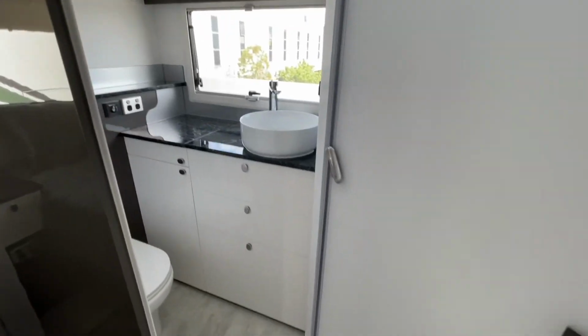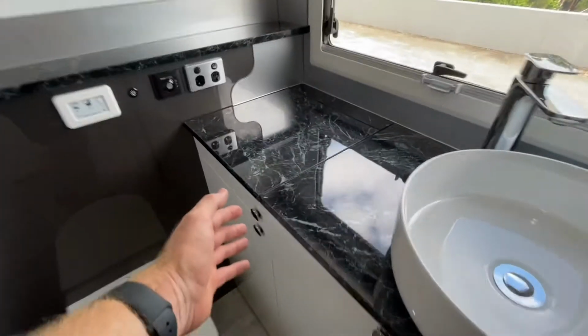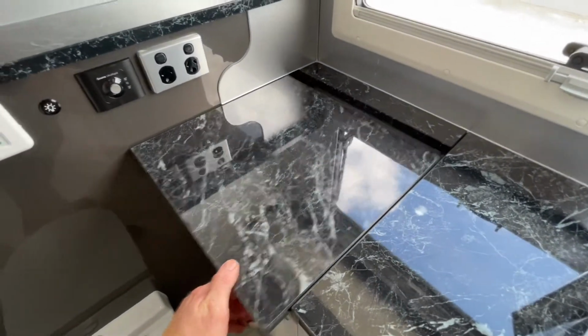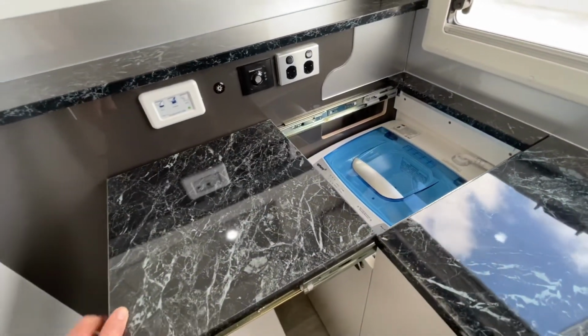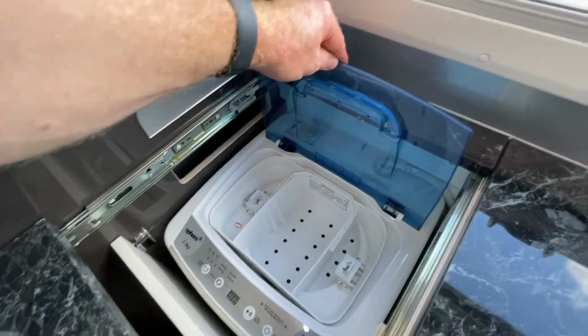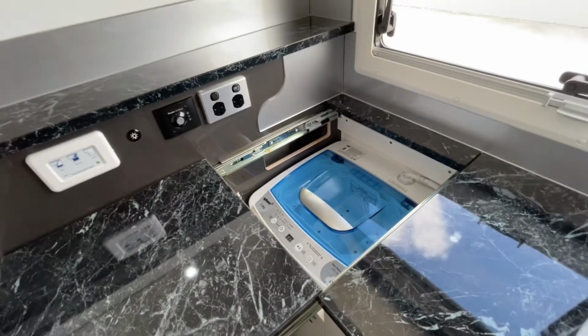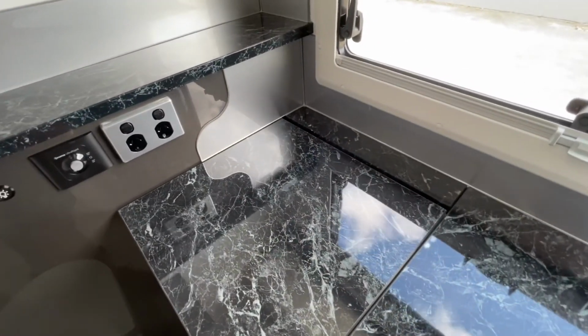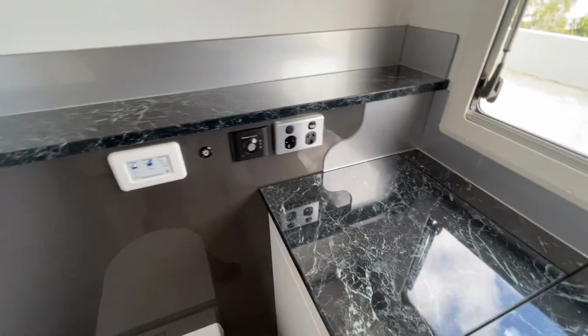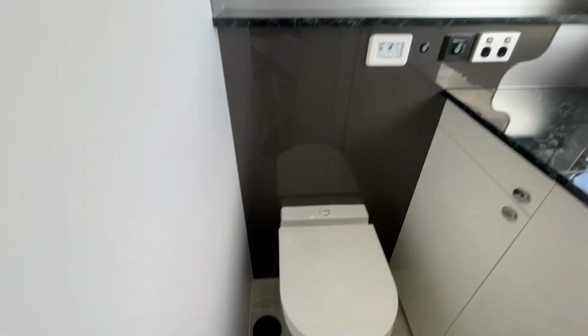Alright, let's have a look in the bathroom. So if you're familiar with the model, you'll know it comes with a top-load washing machine. And that just sneaks in underneath the bench here. So this is cool. Because the bench slides like that, you can leave things on there and still use the washing machine. These are a 3.3 kilo now. It's nice. You can run that off the inverter as well if you're somewhere where you've got enough water and you just want to run it off the battery. Got the flushing toilet. Got another heater vent there on the floor. So you got one in the bathroom, one in the living area.